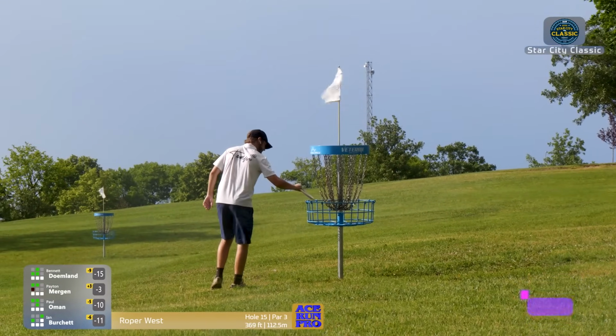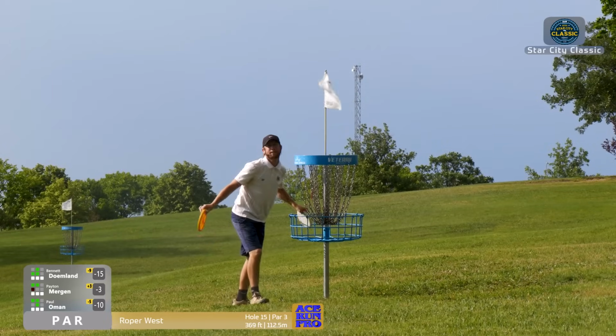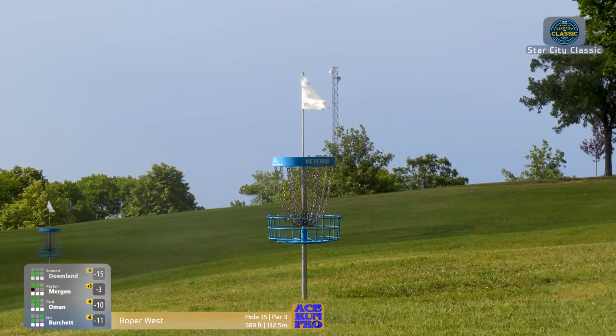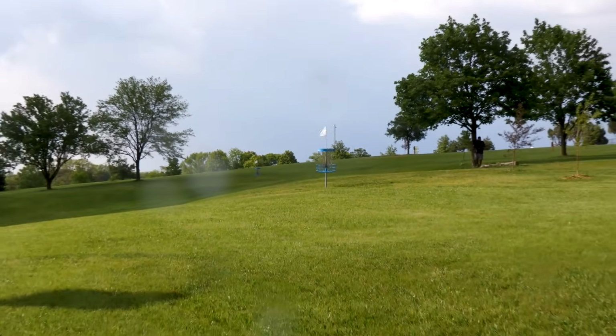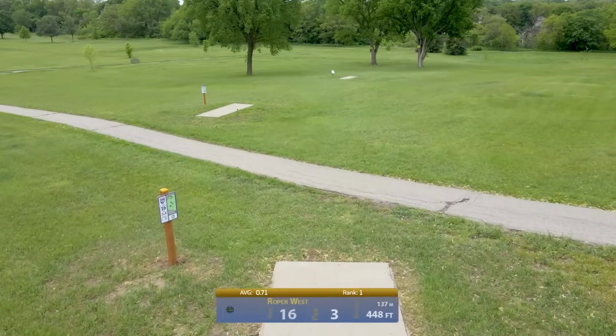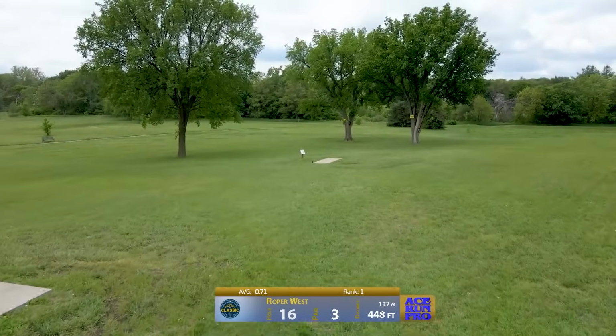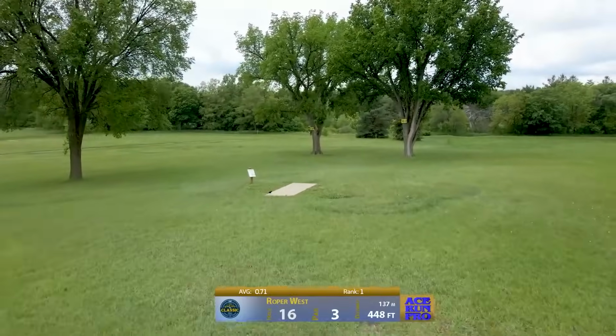You see Ian running up there to tap out. Tournament staff did take a lightning delay here. This card was off the course for about an hour before safely coming back to play. And they came back to hole 16 with very high winds. Tricky hole to come back after a weather delay.